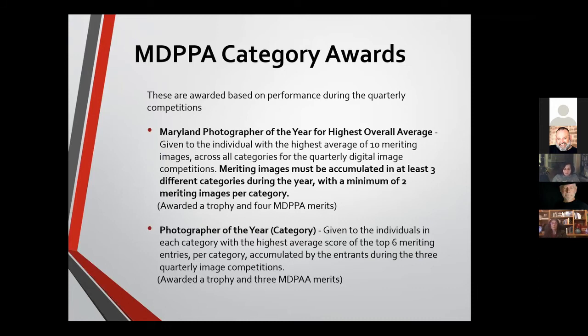So aside from your category award, one person will earn the Maryland Photographer of the Year based on their overall average. Now that's the one that really trips up people on how they can earn it. So this is like our Grand Poobah Award, if you wish, based on your competition year the previous year.